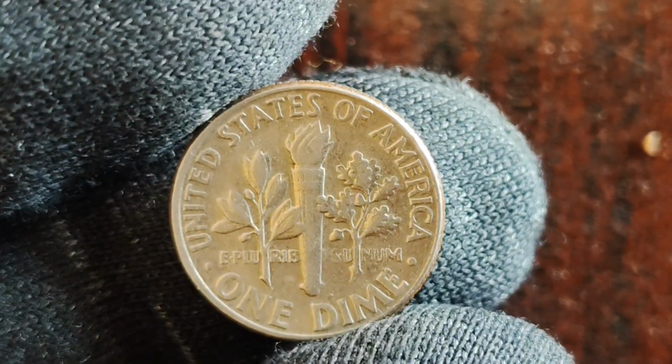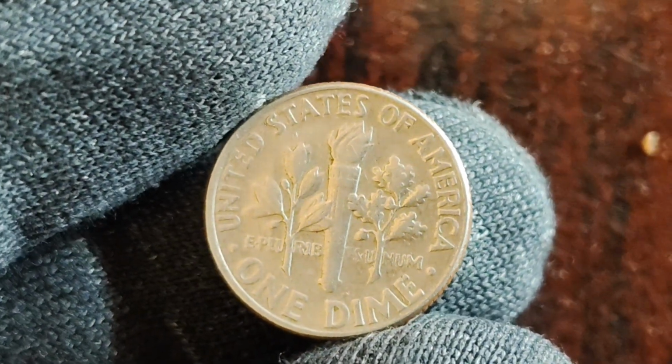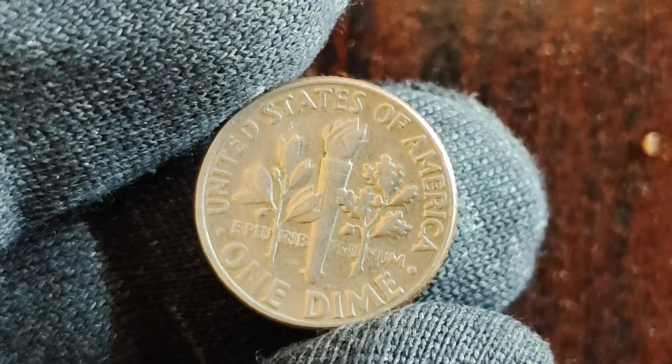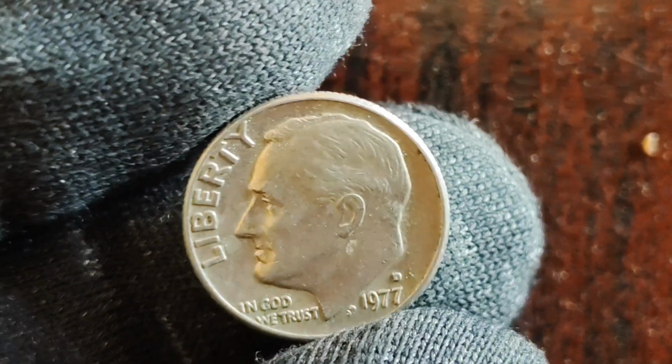So, there you have it, folks, the story of the 1977 D dime coin worth $1.6 million. Who would have thought that a simple dime could hold such a hefty price tag? It just goes to show that in the world of coin collecting, anything is possible.